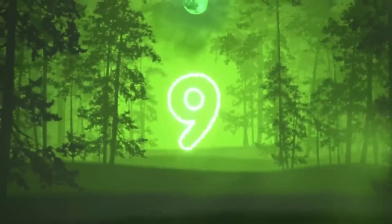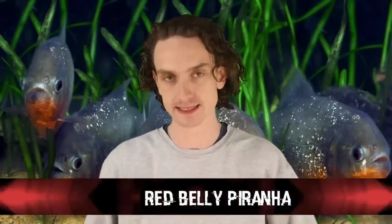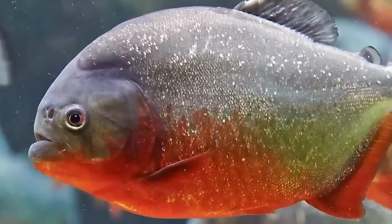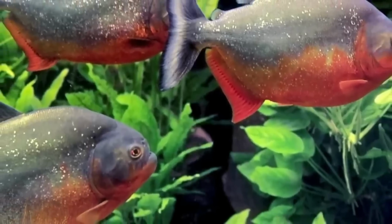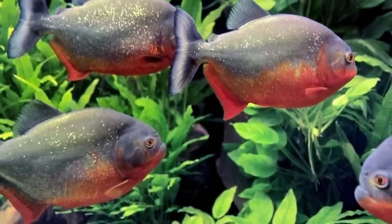Number 9. Red belly piranha. I don't have to explain to you why a piranha is a bad idea to get near. I mean, we've all seen Piranha 3DD, right? That's a timeless classic. Well, the red-bellied piranha is one of the most dangerous piranhas in the piranha game. Its behavior is way more aggressive than that of an average piranha. It's almost like an acre of the rainforest disappearing every second is making it more aggressive. Yeah, I'd be aggressive too in those waters, no doubt about it.